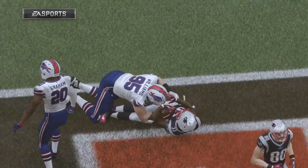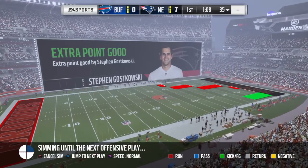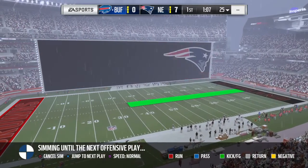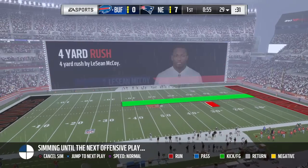Hey, buddy. He's like, oh man, I twisted my knee. Something like that. All right, let's see how they do. Hopefully they can't play in the rain or they slip or something.